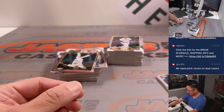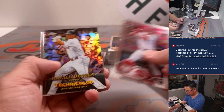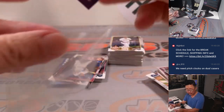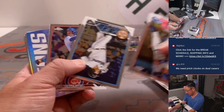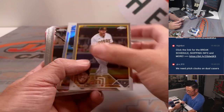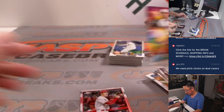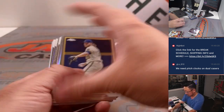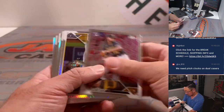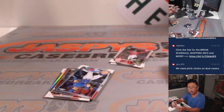Estuary Ruiz to 199, Aqua Lava. Al Mitchell to 299, purple speckle for the Pirates. That'll be for John Samuelson. Another Ohtani for Steven. And Kyle Stowers is your final autograph. 387 out of 499, Sean with the Orioles.